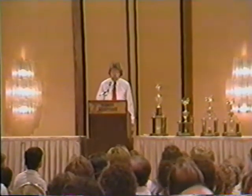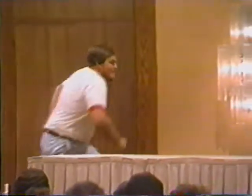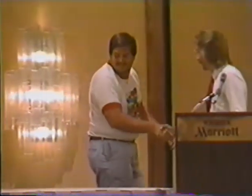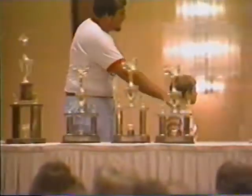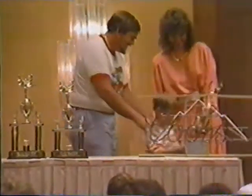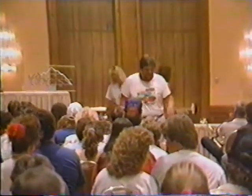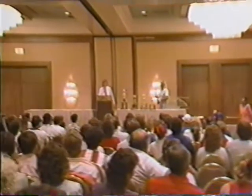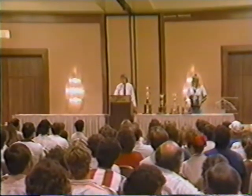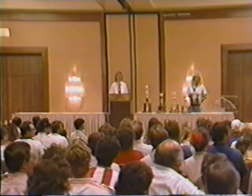Best restored, with a white '65 hardtop, Jerry Hamilton. Our Top Gun award this year, and we don't have the soundtrack this time. Best of Show, with a Tiger Gold '65 hardtop, Brian Fowler.